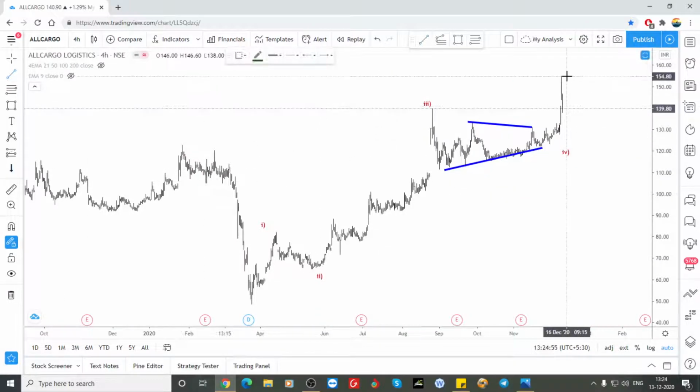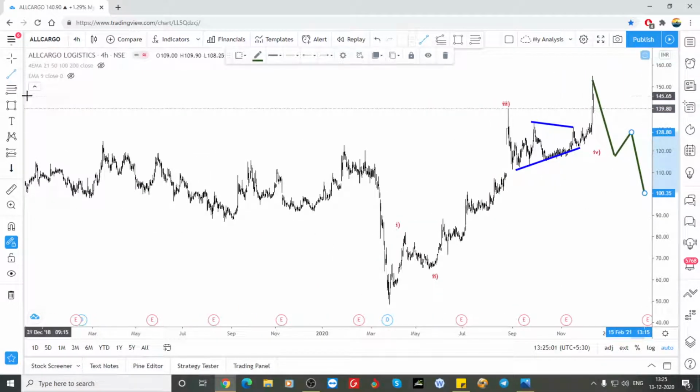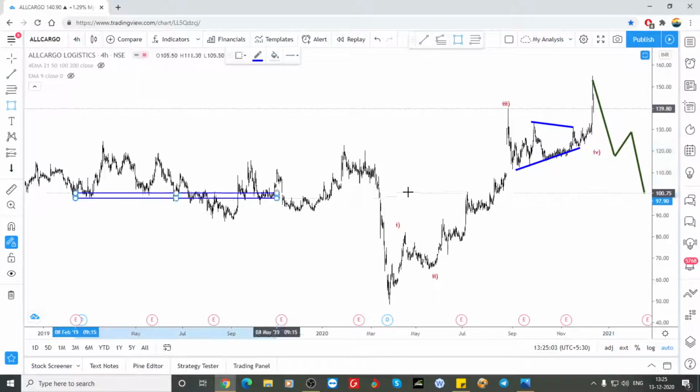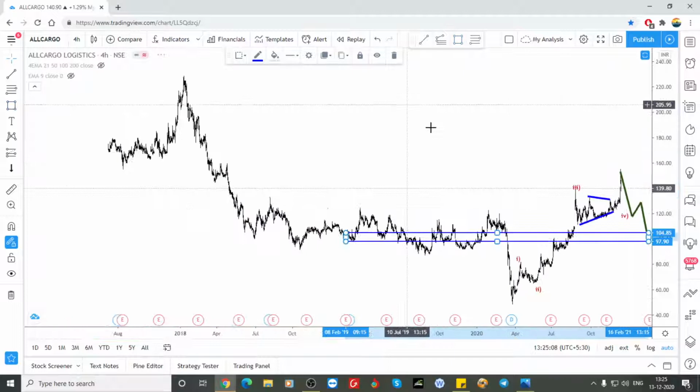If it is anything in a three-wave structure, I haven't done anything in my Telegram channel either. So I'm expecting this level again to accumulate my positions. So nearly 100 is a good buy.